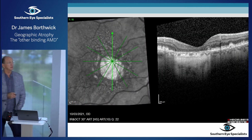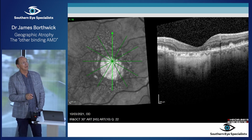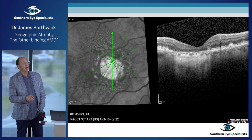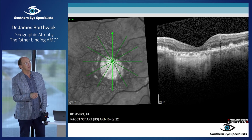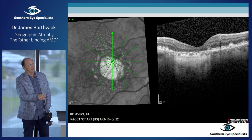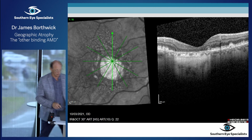And this is the same patient with the OCT scan through where he's fixating, and you can see the loss of the retinal pigment epithelium, the loss of the photoreceptor layers here, and the collapse in of the retina. And again, that transmission of light because there's no RPE to reflect it.